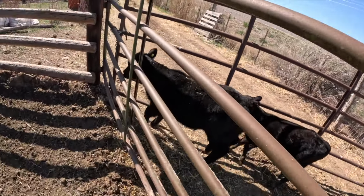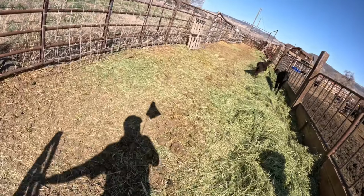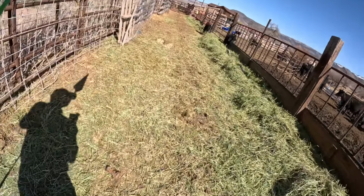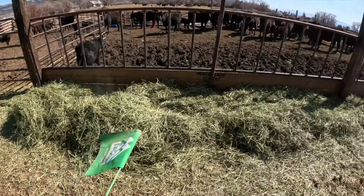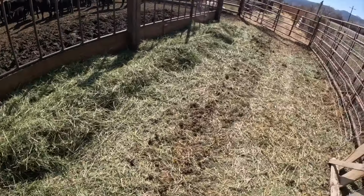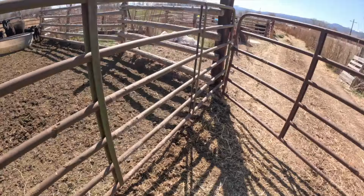So let me get these boys. These little things. Oh, now they're gonna go right through. The joys of a manger. So we're not putting the bulls in here. We're putting them in with the cows that we're not AIing. So work on that right here.